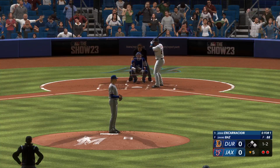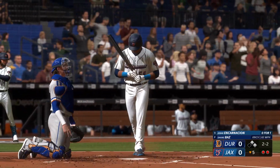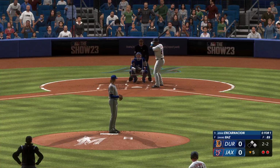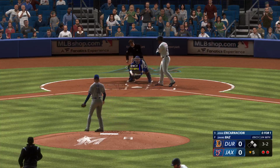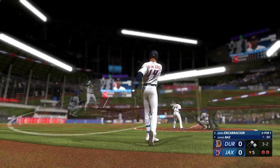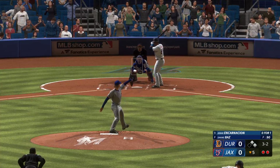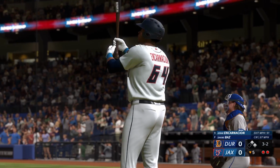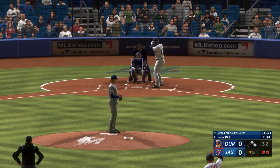LeBlanc at second. Johnston on at first with 2 down. That one misses, and that's ball 2. And a pitch. Good eye right there. Brian De La Cruz waits on deck. And the righty deals. Foul ball, and it remains a full count. And the pitch.